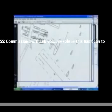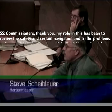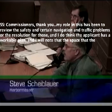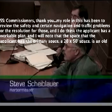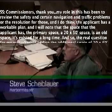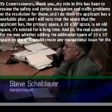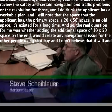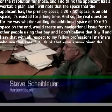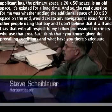Commissioners. Thank you. My role in this has been to review the safety and navigation and traffic problems, or the resolution for those. And I do think that the applicant has a workable plan. I will note that the primary space of 20 by 50 feet is an old space. It's existed for a long time. So the real question for me was whether adding the additional space, the 10 by 50 foot space on the end, would create any navigational issue for the other people using that bay. And I don't believe that it will.